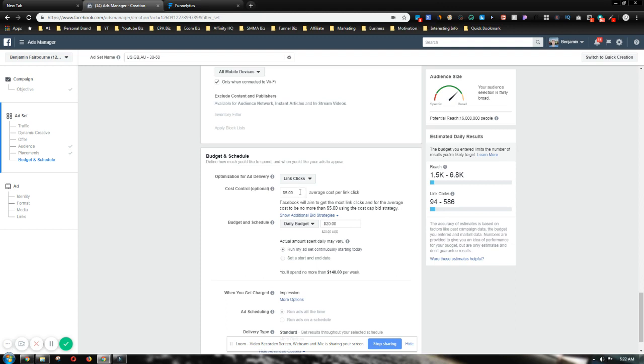Unless you just want to do automatic, that's easy. But if you want to do competitive, if you're going to do a cap, don't just do a super low cap. You won't get any clicks. Do a super high cap if you're doing manual. That is what I want to teach you there.